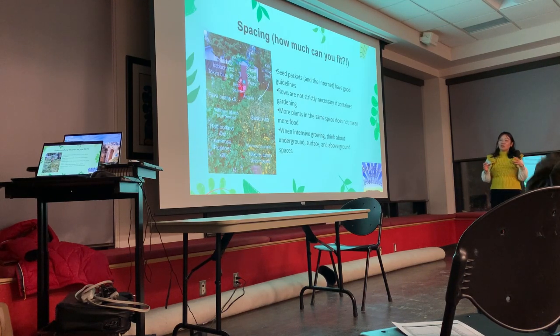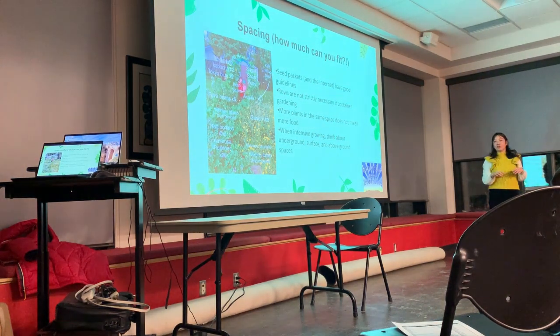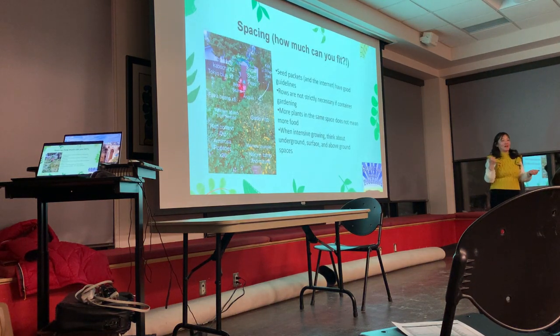So I grow maybe small radishes or small Huckleberry turnips under a lot of things because, for one thing, they mature much earlier. So before that tomato or pepper plant gets really big, I'm ready to pull that radish out, and then the pepper doesn't have any competition anymore.